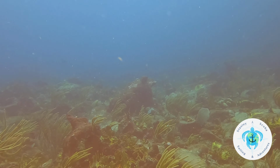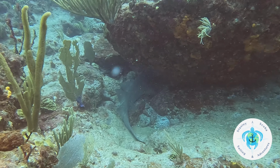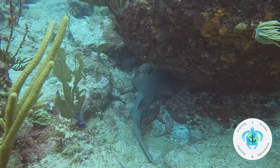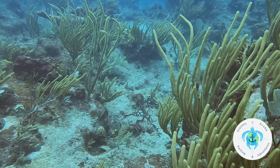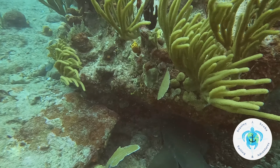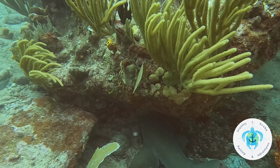Both skinks and salamanders have smooth, shiny scales, which make them look similar in my opinion. However, salamanders are actually amphibians and not lizards. Anyway, back under the water. Here I came across a nurse shark.